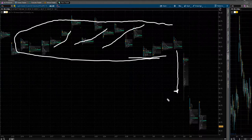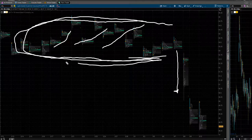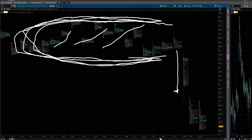People are getting stopped out of their positions and they're chasing the market to get out of their positions, because this was quite a long period of time. So there was a lot of positions that gathered up in here.